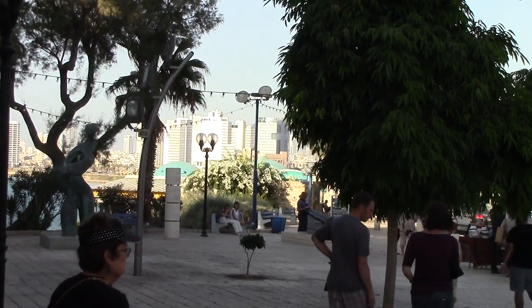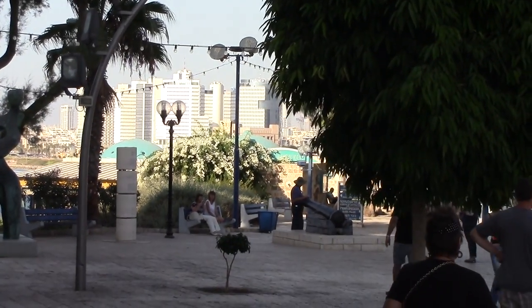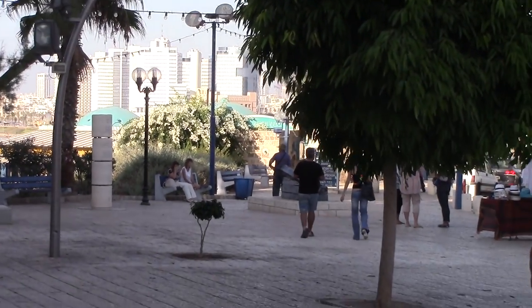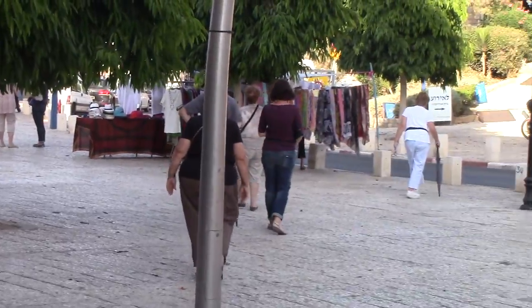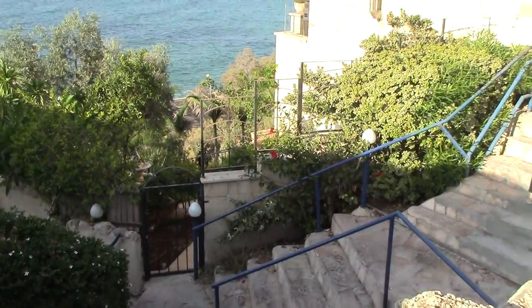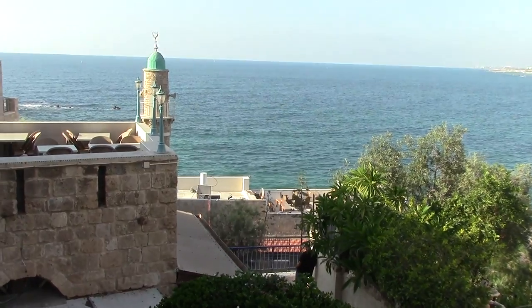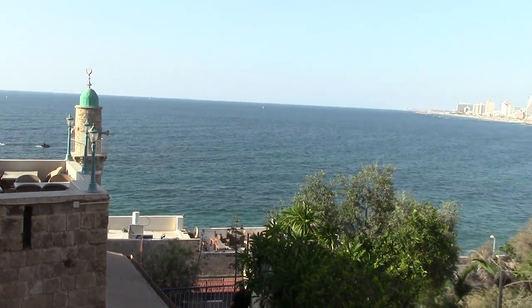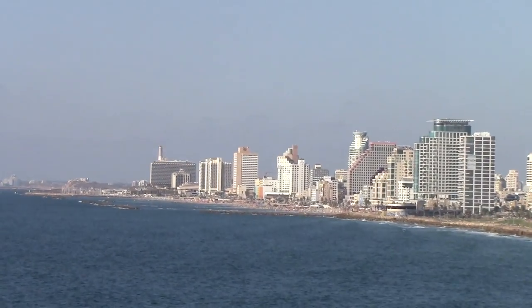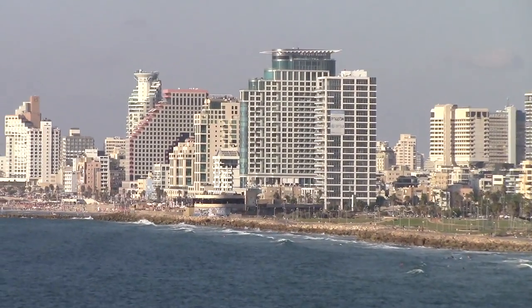In the background there, you can see the city of Tel Aviv, looking over Tel Aviv on the Mediterranean. Beautiful city, very modern.